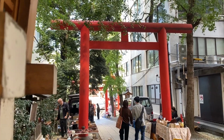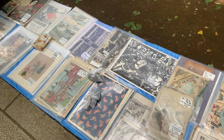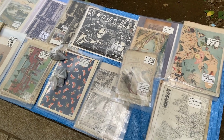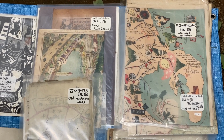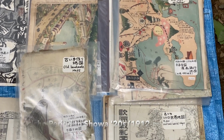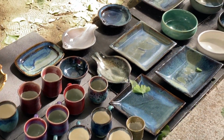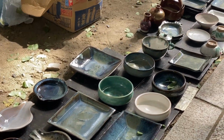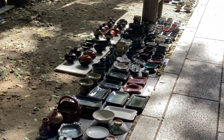It wasn't that busy on this day, which was really relaxing. You can find some artwork and prints and some old maps too. The ones on the right are from Taisho to Showa 20s, so that's 1912 to mid-1950s. And this vendor had loads of ceramics and pottery. I wondered how long it takes for him to pack everything up.